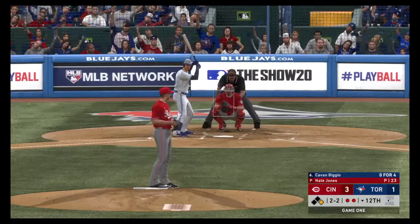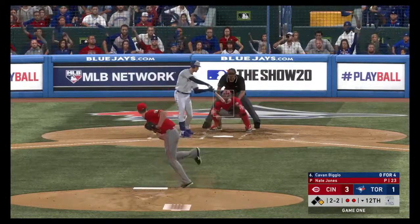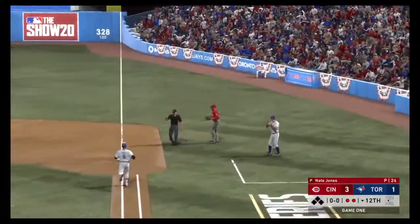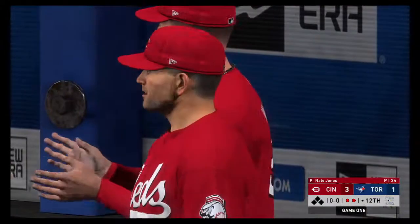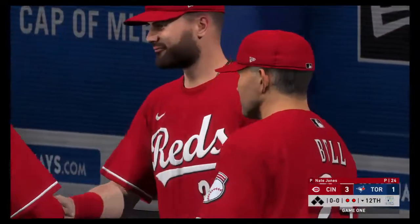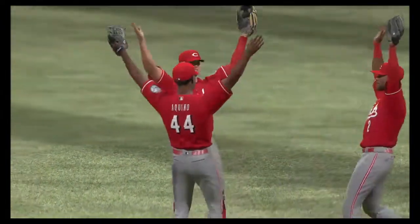A runner on first with 2 away. To first, taken in by Votto, and he'll step on first for the out, and the ball game is over. Man, that was definitely a hard-earned victory, but that's what's going to make it even more satisfying. They take it in 12 innings on the road, and it's all smiles now.